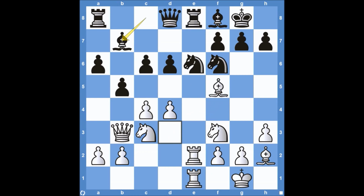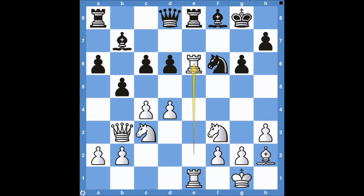I think bishop to f5 makes a lot of sense. You can't really kick this bishop away with something like g6. You could just have an exchange right here. Rook can come up. This is going to be pretty good for white. You can also see he's completely decimated the pawn structure in front of the king here.